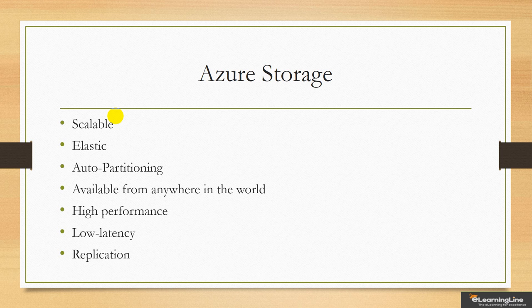You are not bound by saying, hey, your hard drive size is just 1 terabyte, so you cannot store more than 1 terabyte. It does not work that way. It is scalable. That means you can store terabytes and terabytes worth of data on your cloud as well as small size data. And remember, you just pay for whatever you use. Even if you have storage available for millions of terabytes, you don't pay that much. Whatever amount of storage you use, you will pay for just that much data.